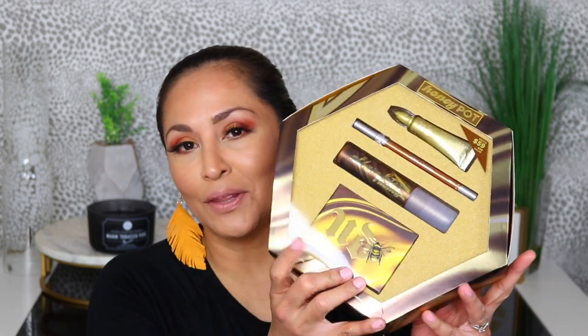But when I swatched this palette, and I'll open this so I can show you, I felt like these shades were gonna be really pigmented. Of course, with swatches, you never know. You have to actually put them on your eyelids to actually see whether there's pigmentation or not. But I really felt like these were super creamy. So let me go ahead and open this.